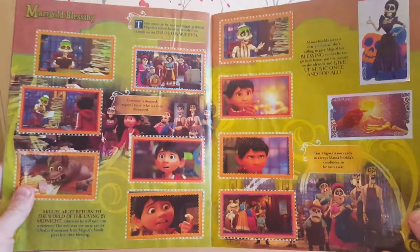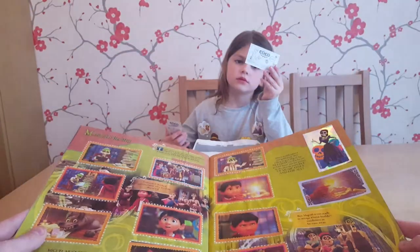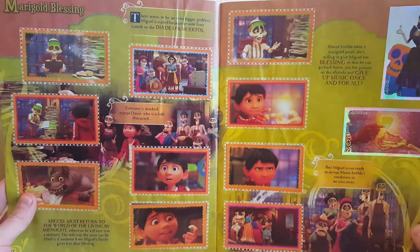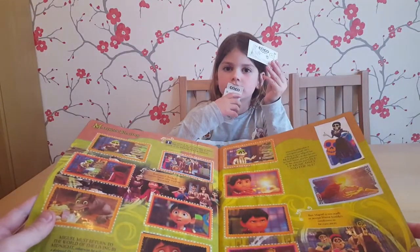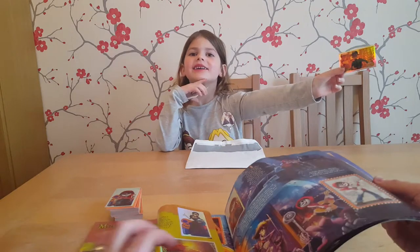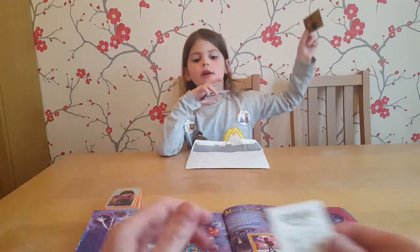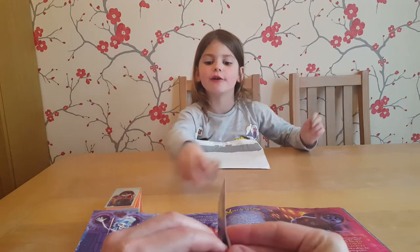That's completed that page, that double page. Next one. And there's Paige. Here, there's the double page, and there's Paige. This is the bit when he lost his chin. He lost his chin? Yeah. Remember when his chin fell off because he saw Coco.